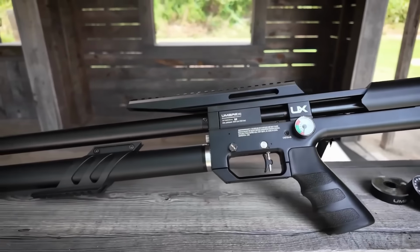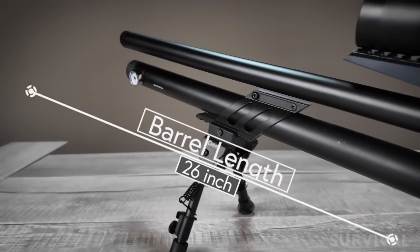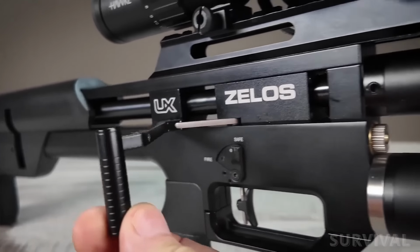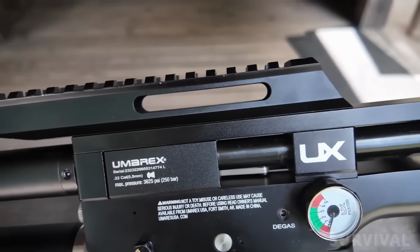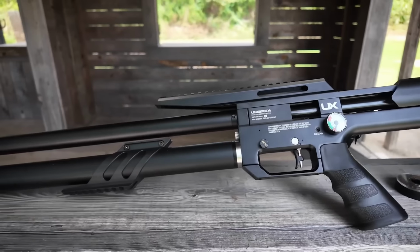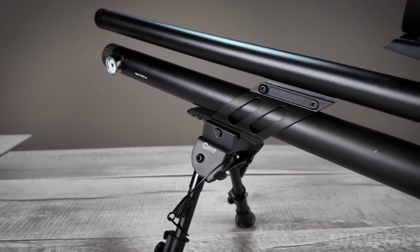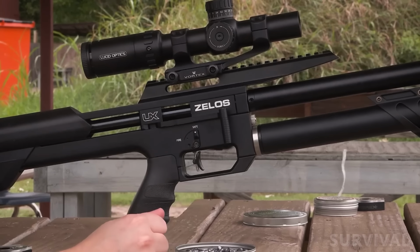Since the Zeos is a bullpup pre-charged pneumatic air rifle, it essentially fits 26 inches of barrel into a svelte 36-inch package. The side lever action allows for faster shooting, whether hunting or working against the clock in competition. Rounding out the Zeos are Picatinny rails for mounting optics, bipods, and other accessories. One of the Picatinny accessory rails is mounted on the 250cc tank, free-floated from the barrel and with 8 slots. On top of the Zeos is a 21-slot top Picatinny rail.